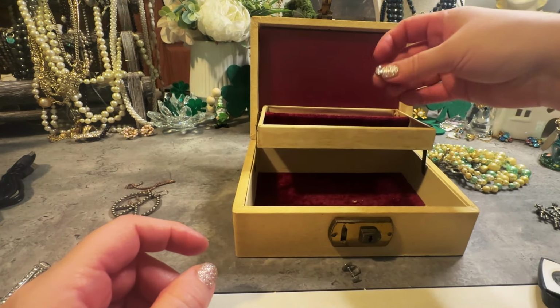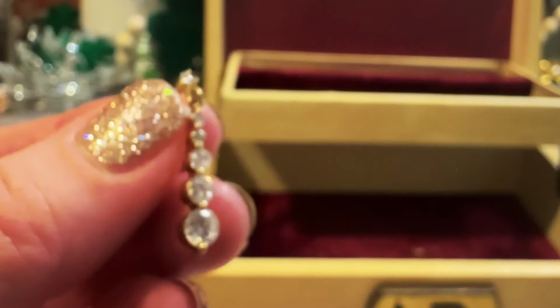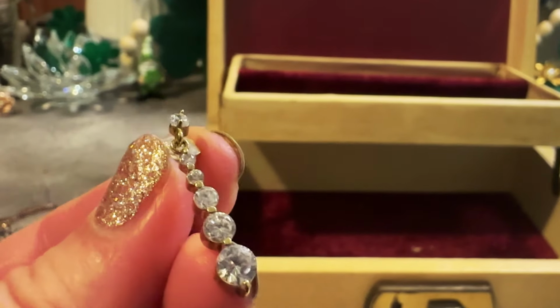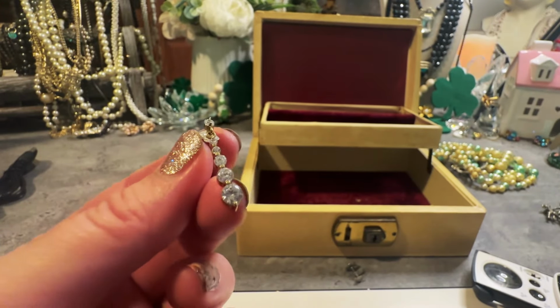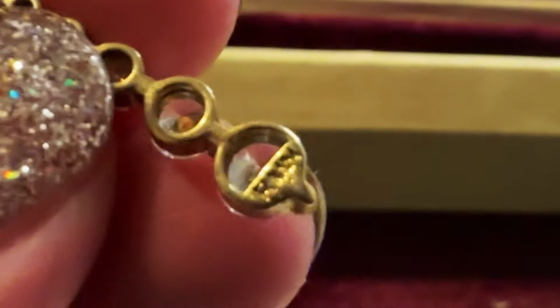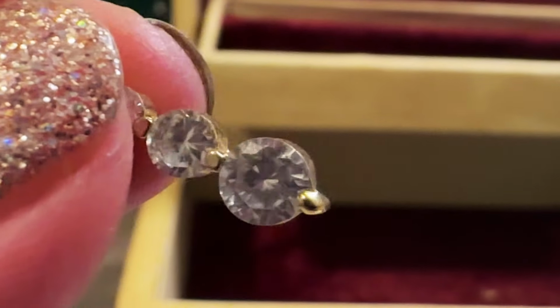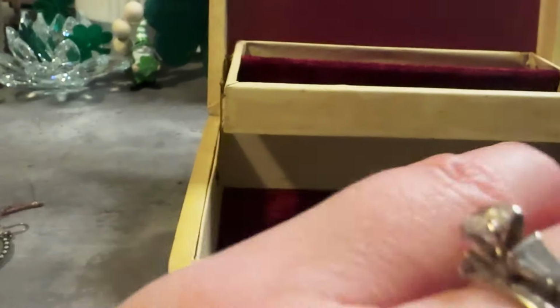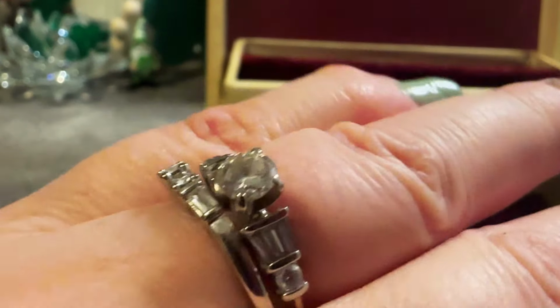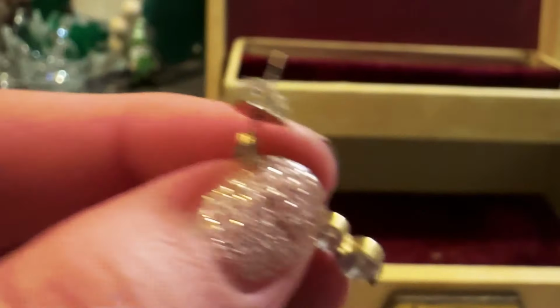Okay, is that it? Oh, there's an earring. This is marked RMN. I'm wondering if these are actually real diamond earrings. See in the back? RMN. Okay, interesting, right? I don't know. They're a little cloudy for diamonds, I think. Mine's probably a little dirty because I haven't washed it in I don't know how long. When they're dirty, they might not sparkle. Okay.